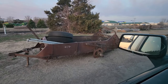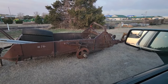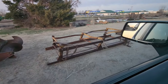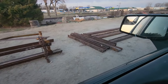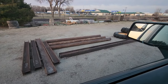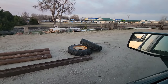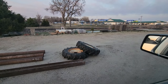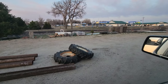This manure spreader is somewhat more of a project. There's an axle inside of it we might take a look at, make sure it's not what we need or what we need. It's an old drag scraper, adjustable pitch, and some steel, some I-beams, some big pipe. Some old tractor wheels, don't know what those are for. Might be implement wheels, you never know. As many lugs as there are on them, they're probably for a tractor.